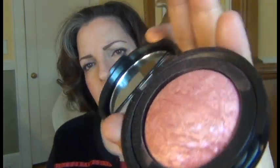So you probably can see it a little bit better now that I don't have much of a light in the room. It's marbleized, there's definitely a gold in it, some brick color, some apricot, some coral, not too much pink. But I like the fact that it has a highlighter in it, so for the holidays, it's pretty cool.